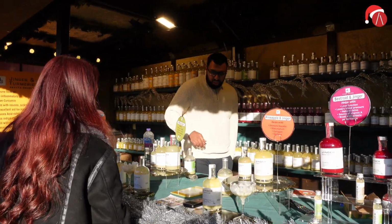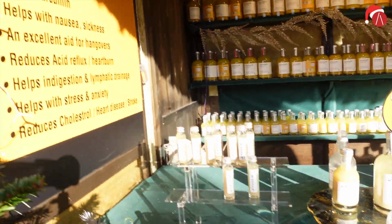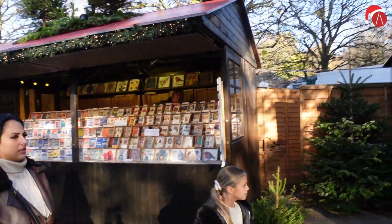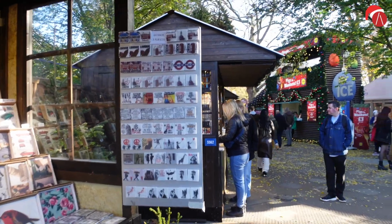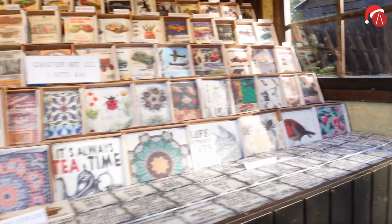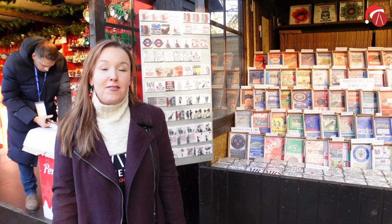We engage with various stall owners and salespeople, learning about their motivations, experiences, and insights into operating within Winter Wonderland. For instance, we spoke to the stall owner of Stall Coastings, which offered these crafted coasters and magnets. He shared insights into his creative process, mentioning how he designs many of the prints for these products before personally imprinting them.